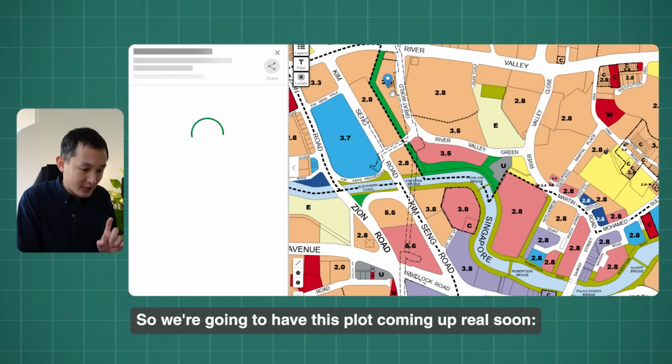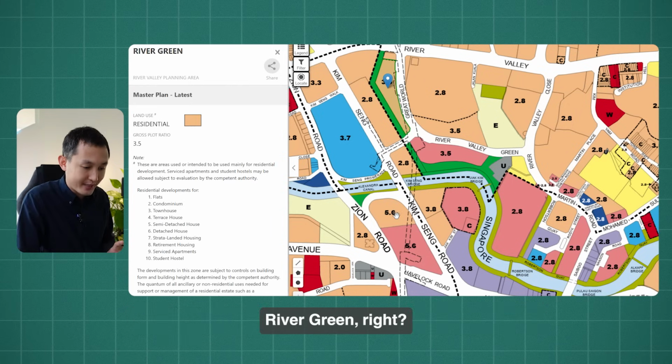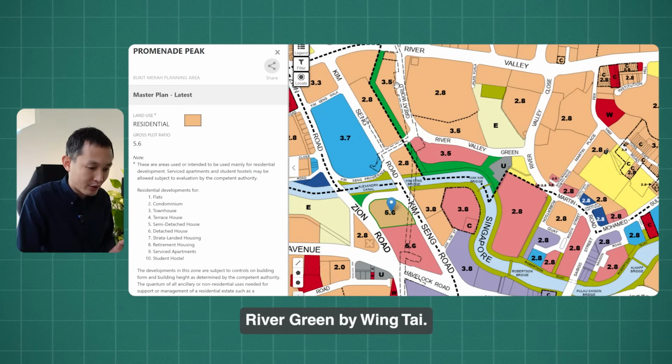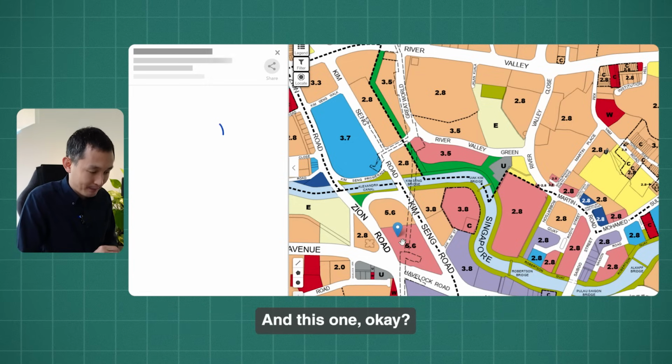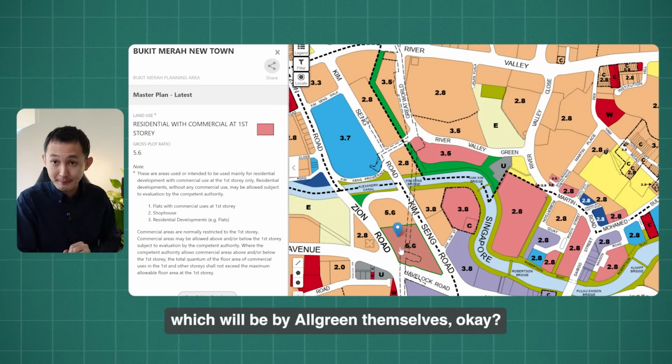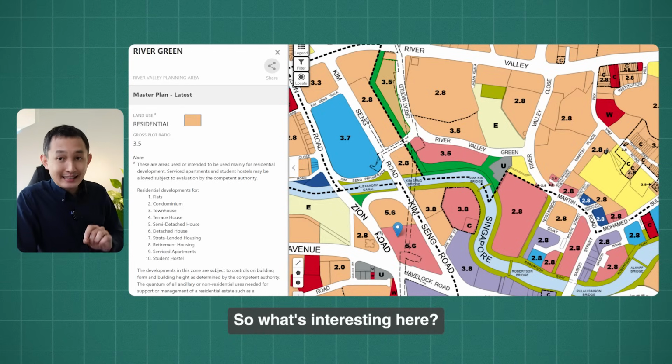So we're going to have this plot coming up real soon, River Green, right, together with this plot, Promenade Peak by CDL, River Green by Wing Tai, and this one, okay, that will be plot B, which will be by All Green themselves. Okay, so what's interesting here?